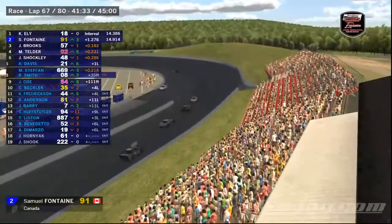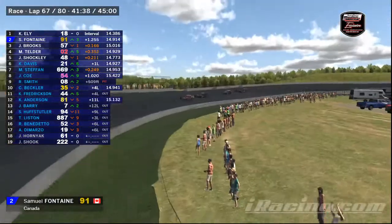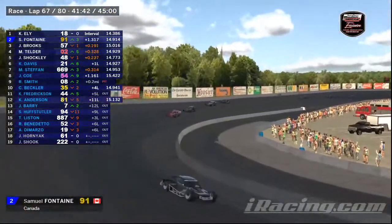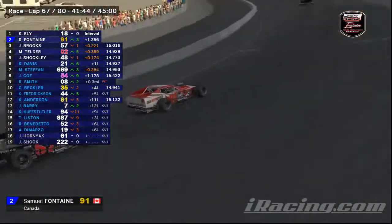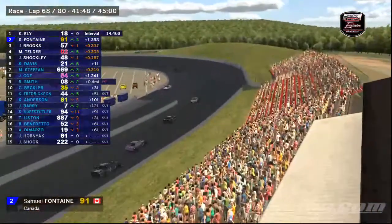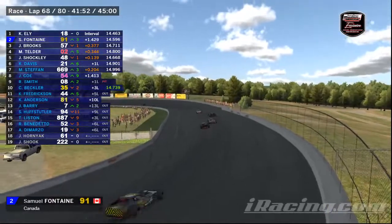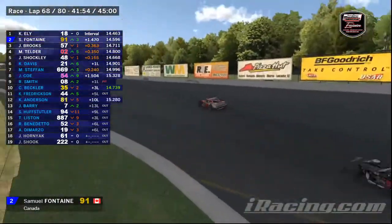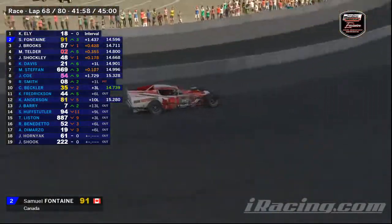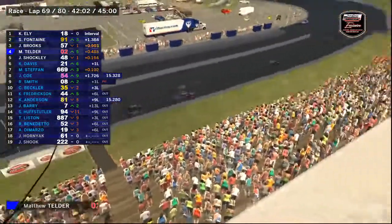It's Telder right there behind them, and Shockley in the 5th position, also right there. Fontaine holding off Jacob Brooks. And meanwhile, Eli is just walking away from these guys. 1.4 seconds already. Samuel Fontaine getting a little bit of a cushion there on Brooks. Telder still behind with Shockley right behind him.